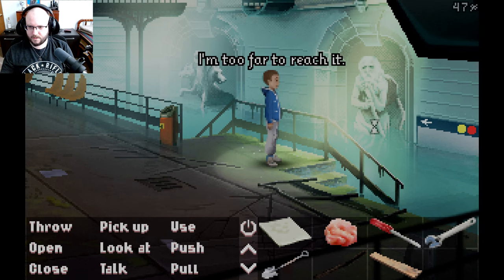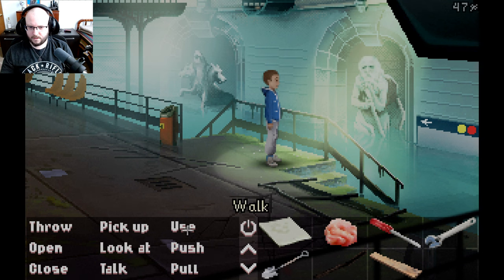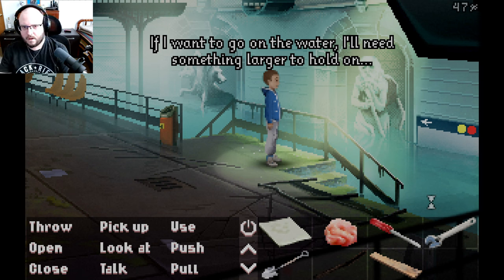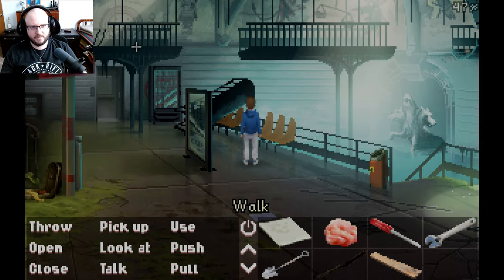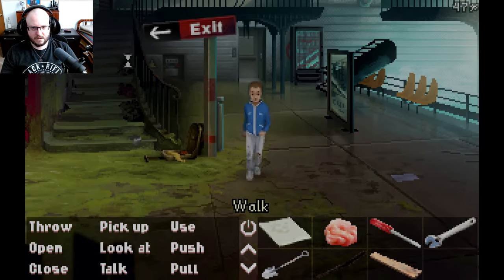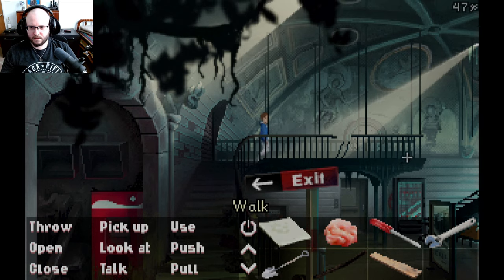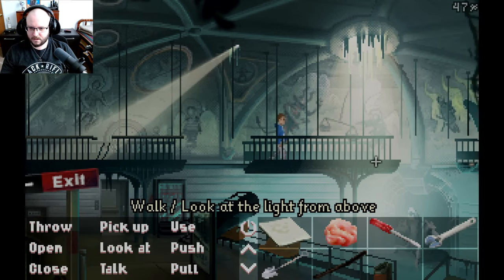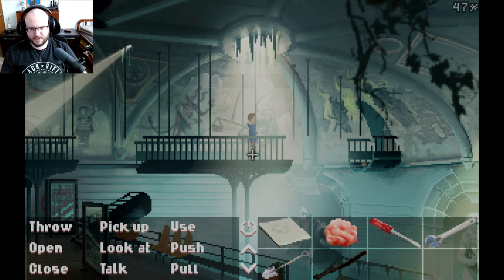All right, use the board with that. Okay, I use the board with. Okay. What can I, maybe I can go across that gap? Is that? Up here, dumbass. Yes, okay, we can walk across. Maybe that's how I got here. Well, I'm not sure.